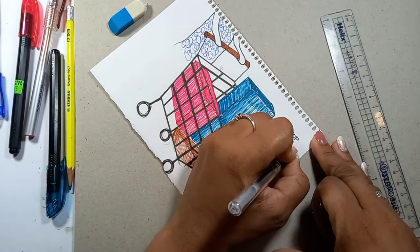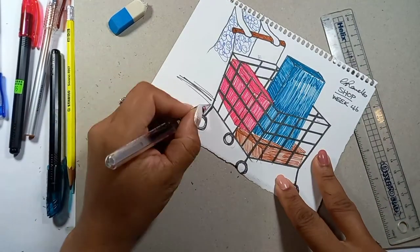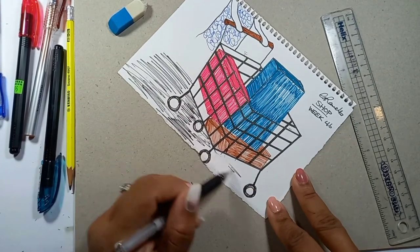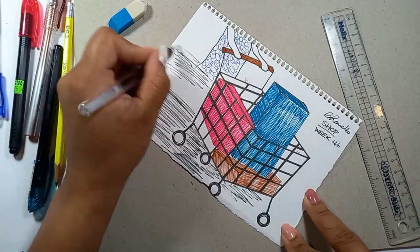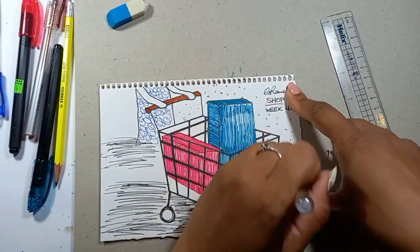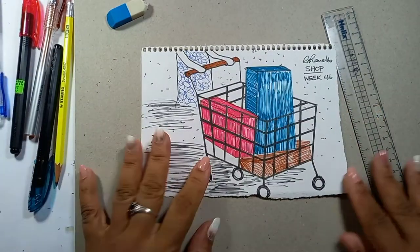So that's pretty much it. I'm just titling my page so I'll remember what it was, and I'm giving my cat something to stand on, and I refuse to draw the lady's legs, so I'm just kind of giving her something to stand on as well, and putting some dots to clear up that blank space.